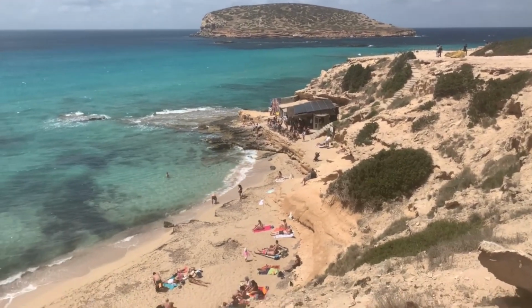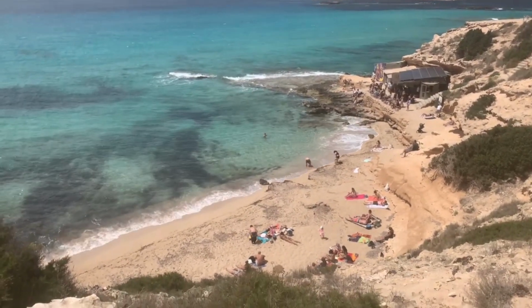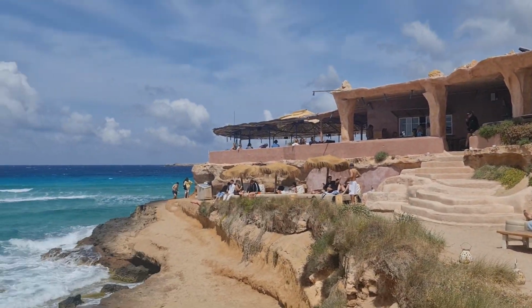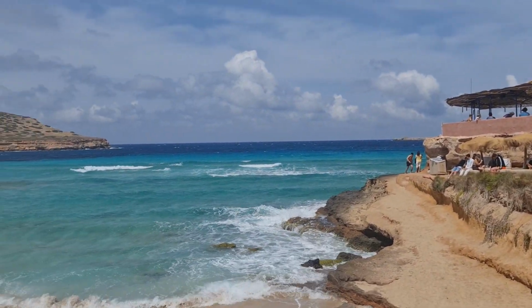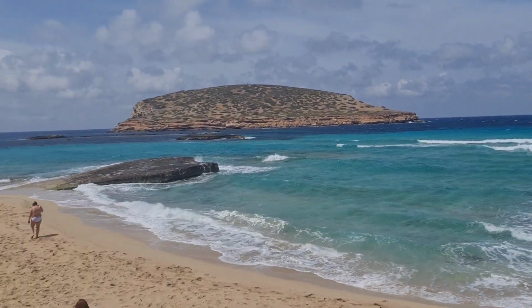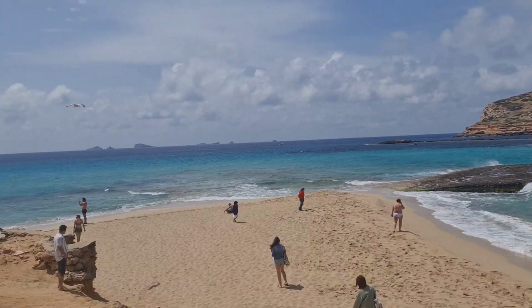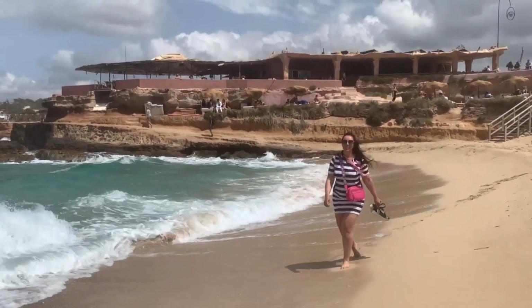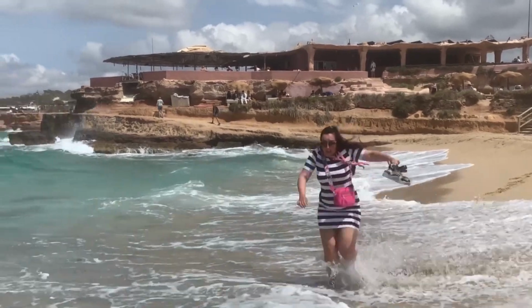Totally in the west we have Cala Comte or Cala Conta with two beaches. This is the little one in the bay. We come back there later. And there you see the big restaurant next to the bigger beach with sand dunes and some islands in front of the coast and so on. And crystal clear water. We really felt like in the Caribbean for the first time.